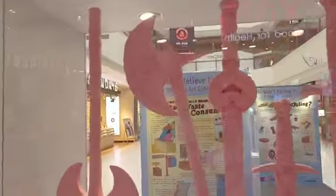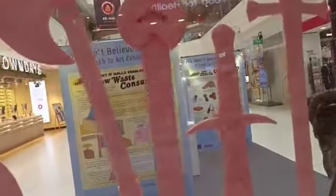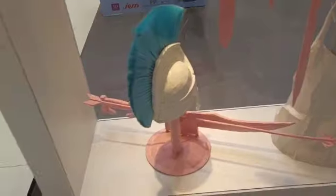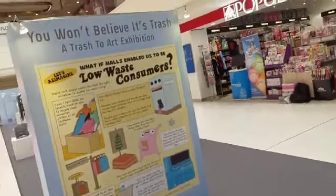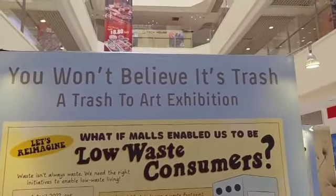Sandata. May sandatang kumpleto, may espada, may itak. Para sa pandigma. Para sa pandirigma. You won't believe it's from Trust, a Trust art exhibition.